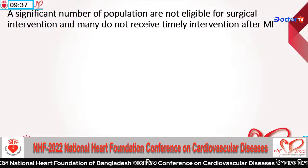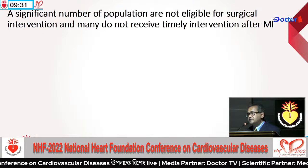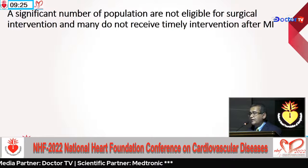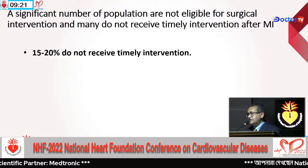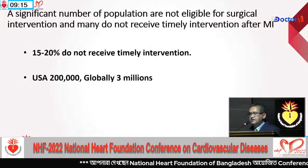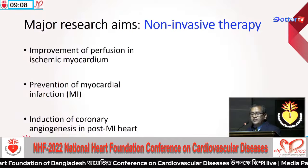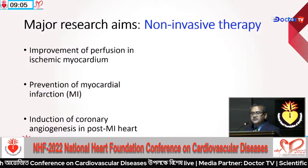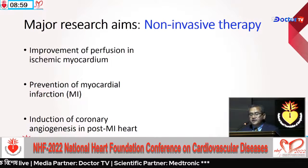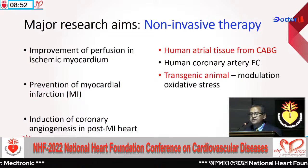Several studies have shown that a significant number of people are not eligible for surgical procedures or any surgical intervention, and many do not receive timely intervention after MI. 15 to 20% do not receive timely intervention globally. In the USA alone, there are 200,000 deaths per year, and globally 3 million deaths, because they do not receive timely intervention. So the major research aim of our group is the development of non-invasive therapy: improvement of perfusion in ischemic myocardium, prevention of myocardial infarction, and induction of coronary angiogenesis or collateral development in the post-MI heart.